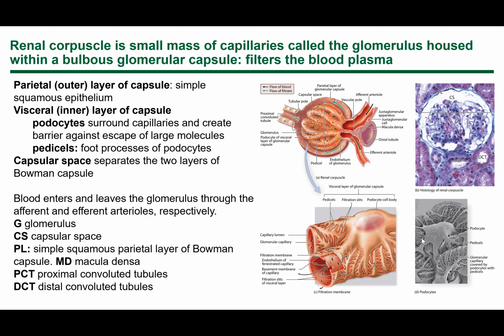So super duper cool, and it makes intuitive sense, right? We've all used a colander. You put in liquid with stuff in it, and the liquid falls through and the stuff stays in. Same deal here. Now, I do want to stress that the podocytes as a group, because there's more than one per glomerulus, are also considered to be the visceral layer of the glomerular capsule, which is confusing to students.